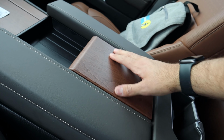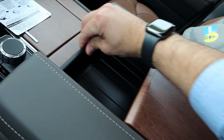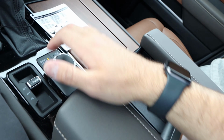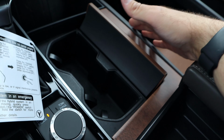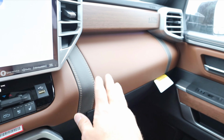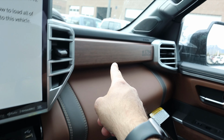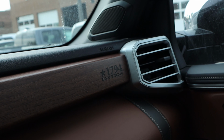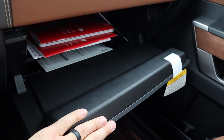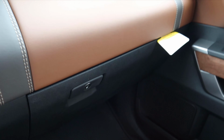And then look at the center console with the wood trim. And again, the leather, and you can see you got a little pass-through window, but you can open it up all the way if you want. And then look at the wood trim here. This is just for the cup holders, but still looks nice. Also wireless phone charger. And then look at the dash here with all the nice leather trim. It says 1794 edition with some more nice wood trim. Then you got the glove box situation right there.